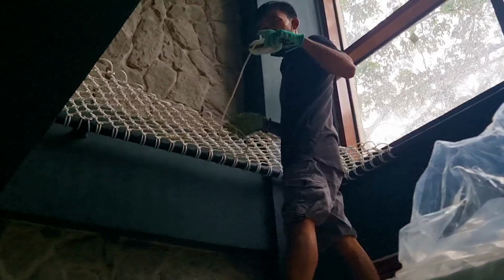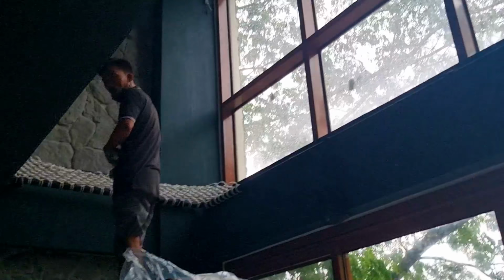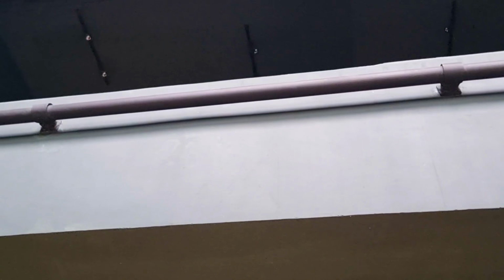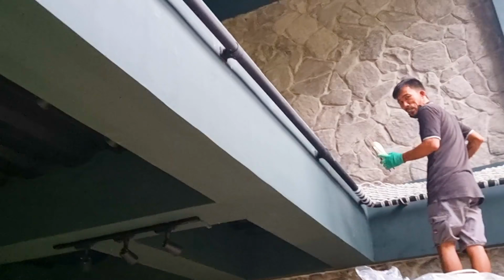So he's just gonna continue this whole weaving process all the way down there. I asked him, could it really take like 20 people? He says, yes, it can take a lot of people. And these pipes are really secure. They've been built securely into the concrete. So it should be able to take even heavier people, a lot of weight.